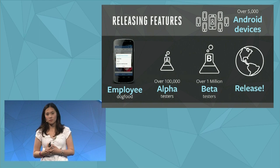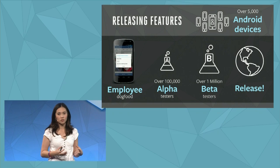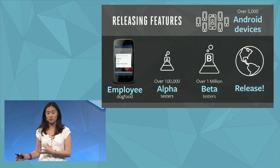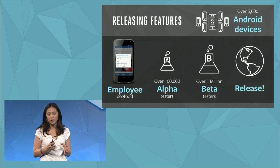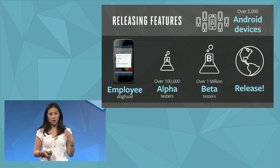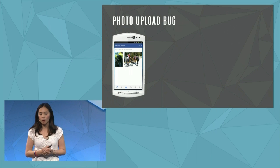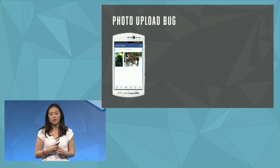But even sometimes, after all of this testing, we will run into some issues, and we will see that we released a bug that is out in the world. It's really important for us to be able to catch this bug, fix it, and move on. So let me tell you a story of something that actually happened live. We had a bug in our photo uploading flow last year.